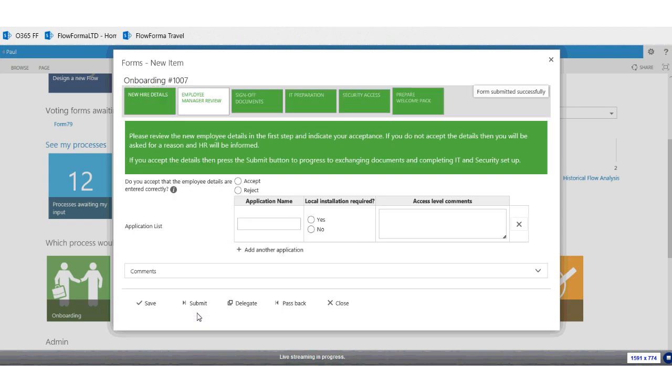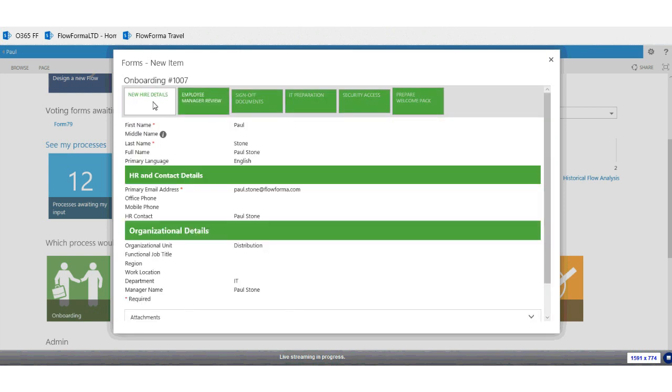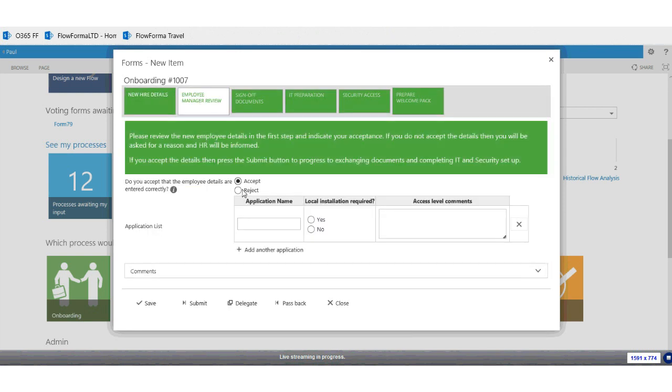You can imagine that there's a series of people in the organization, each doing their part of the workflow to achieve the business goal at the end of the day. Now, in this second step, it's assigned to the employee manager review. For the purposes of demonstration, I've made myself the owner of all of these steps. And I can choose to accept or reject this. I can see the details by clicking on the previous step here and see new hire. I'm going to press accept, and I want the person to have access to some applications. So here, let's type in this random information.